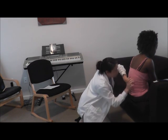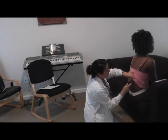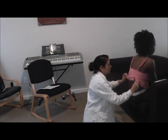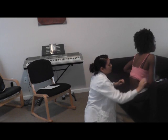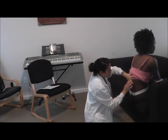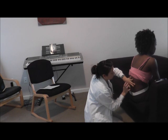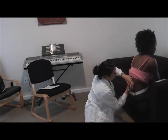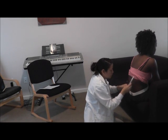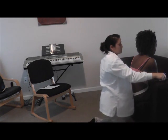Sorry, just breathe. Okay. I'm going to mark, can I lift up your shirt? Yes. I'm going to mark your back right here. And if you can inhale and hold. Okay. And the result of the diaphragmatic excursion is about 2 centimeters.